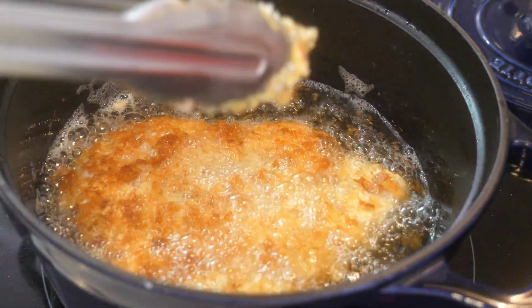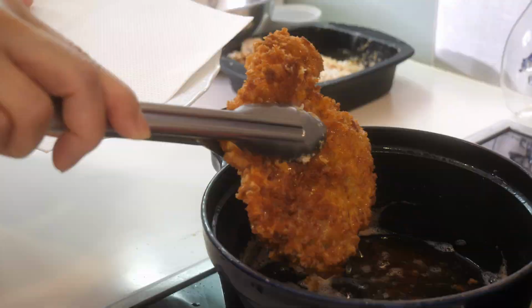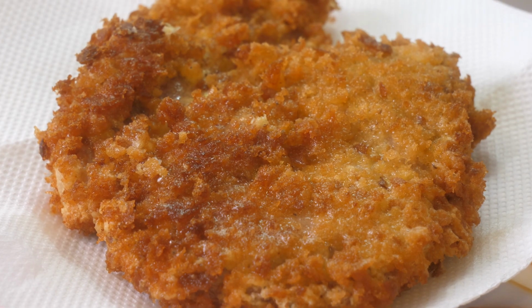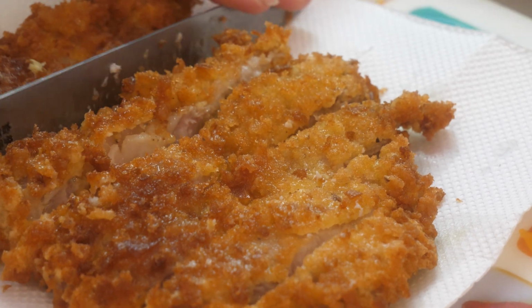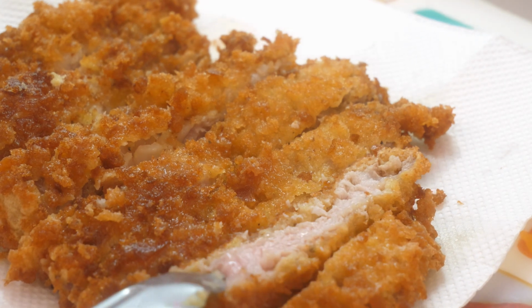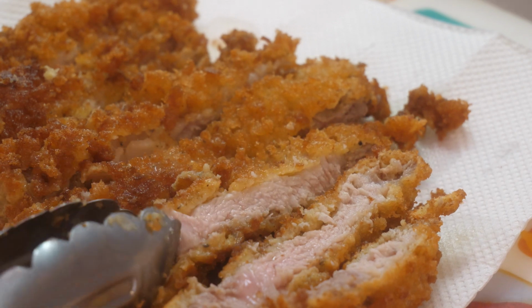Flip it over. Okay, nice and crisp. Okay.